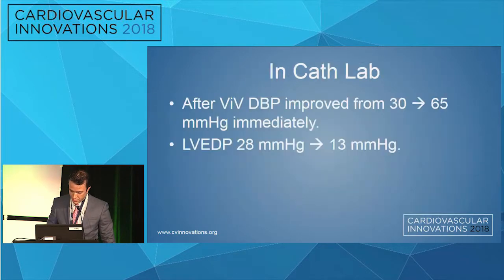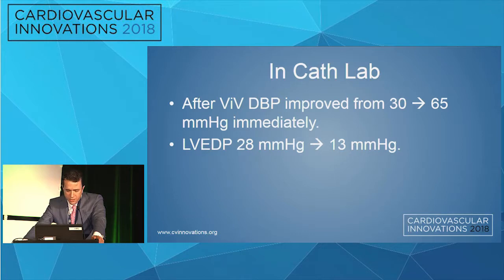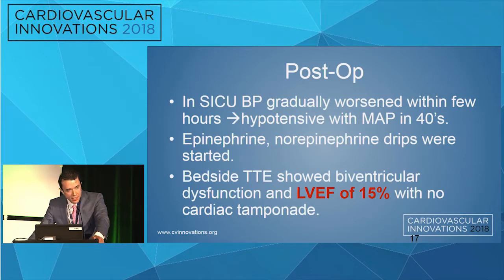At this point, everybody was high-fiving there. So the diastolic blood pressure improved. LVEDP came down, so we were very happy. Blood pressure, he was hemodynamically stable. Then I left that day.